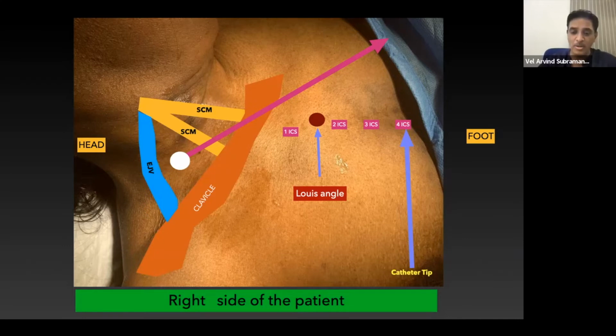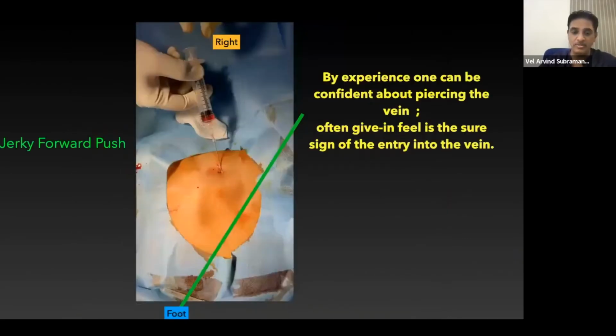This way we go. And by experience, this is okay, this is okay. I'm just going through. This I'll skip for the reason.